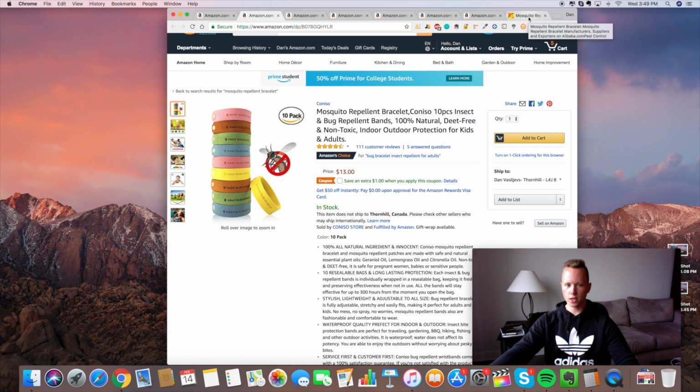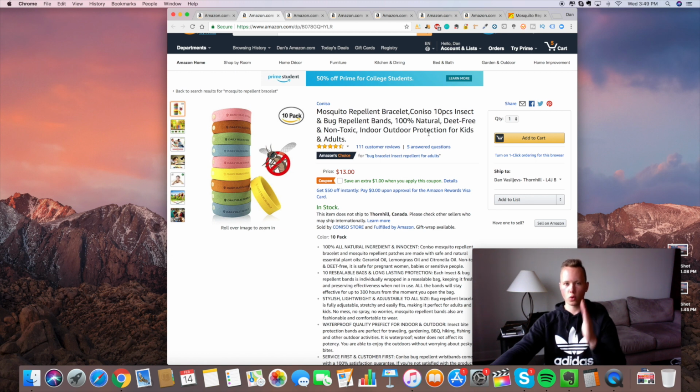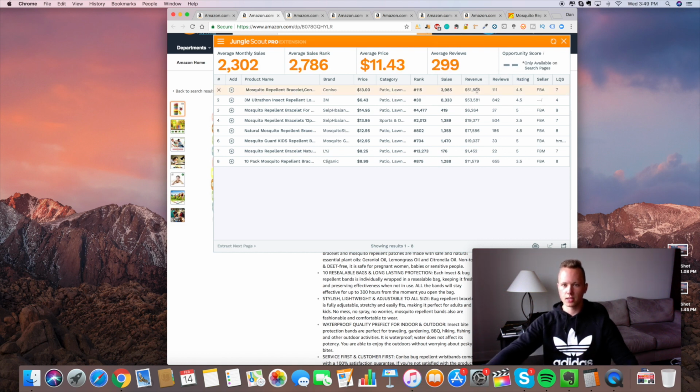So as you can see right here, a 10-pack, we found the exact same one. 18 cents, 25 cents per piece. You take the midpoint, so 20 cents per piece, 20 cents times 10, $2, right? So there's a profit right here of about $5, and it's selling in a lot of volume. This is a perfect example. 4,000 sales a month times $5 profit, 4,000 sales times 5. It's like 20,000 a month in profit at least.